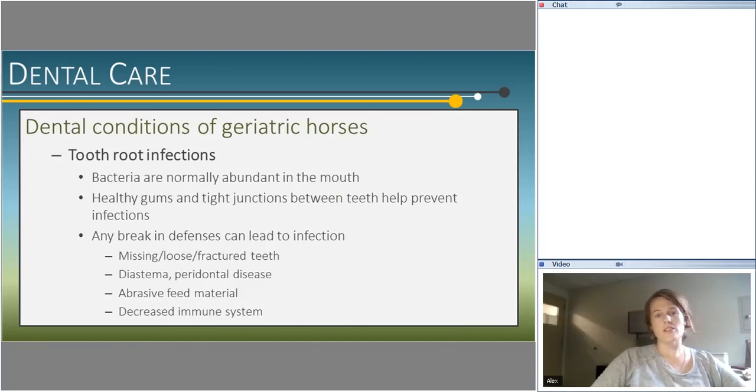Tooth root infections are one of the outcomes of some of these conditions: missing teeth, fractured teeth, diastema. Bacteria are all over in the mouth normally, but usually when your teeth are intact, you have no gaps between them, and you have healthy gums, that bacteria can't cause disease. But when any one of these other pathologies exist, the bacteria have a way to get in and cause a problem. This can lead to missing, loose, or fractured teeth, more periodontal disease, and all kinds of unfortunate things for the horse.